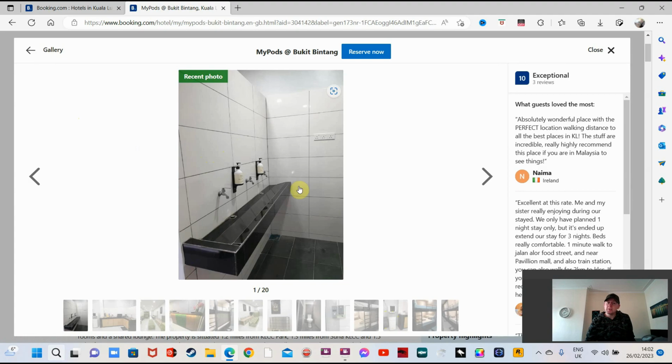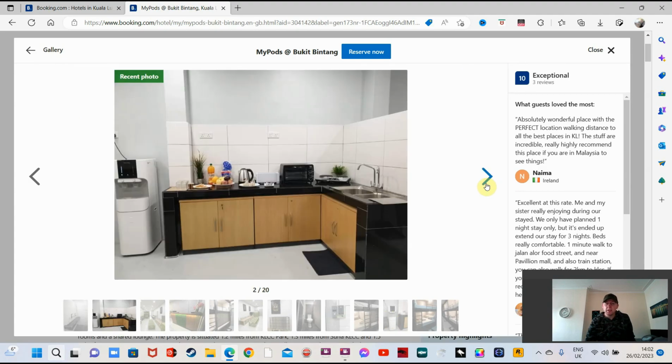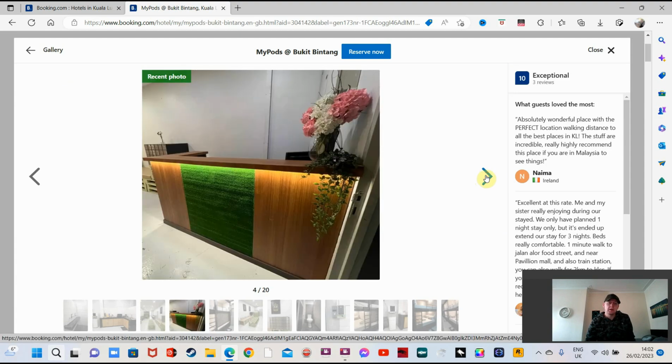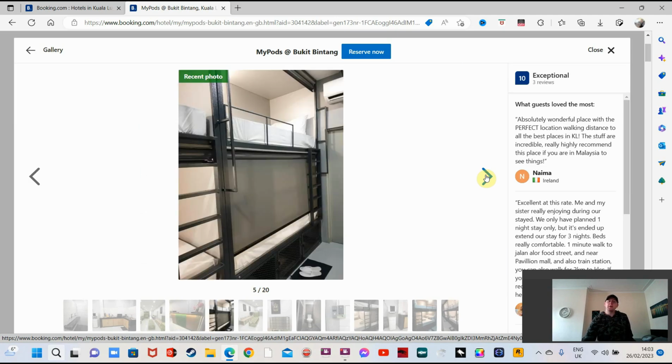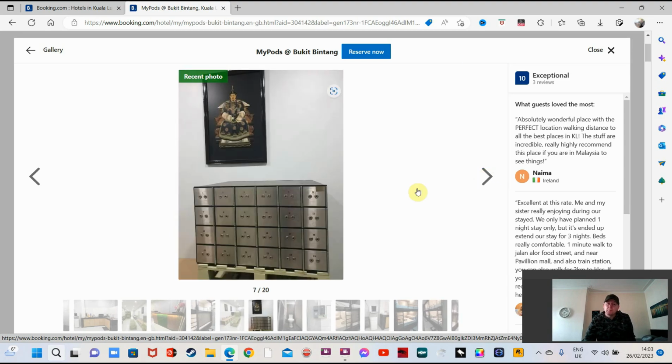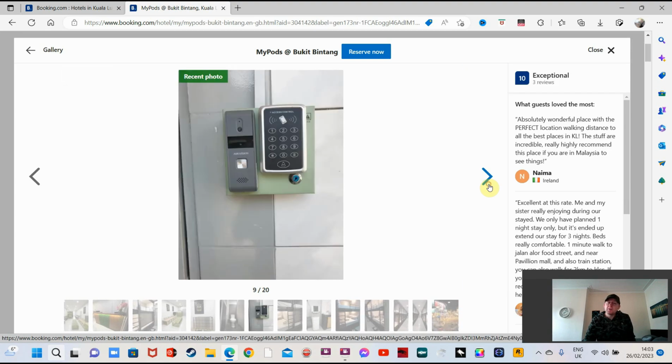So you've got what seems to be a place where you wash your hands. You've got what seems to be your kitchenette area where you can cook food in a little oven there. You've got the kettle. You've got a water dispenser. You've got some places where you can sit and relax. You've got what seems to be the reception area. You've got your bunk beds, places to sit there again. Somewhere to put your items. You've got the toilets.